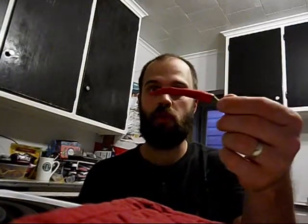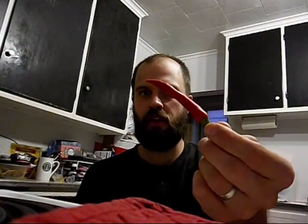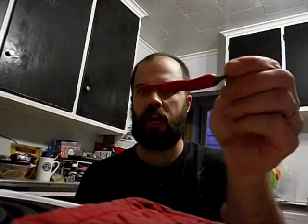Greetings. Time for another pod test. This one, another one that's actually ripe, but this time it's out of my own garden. This is a Ring of Fire variety of Cayenne.